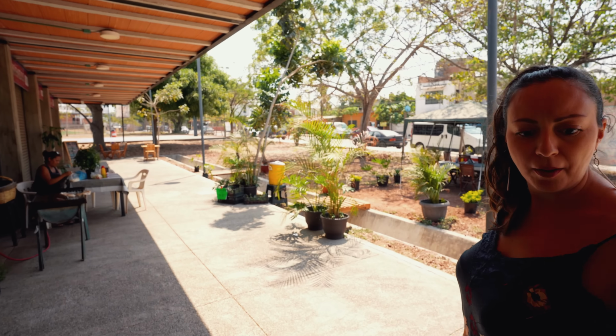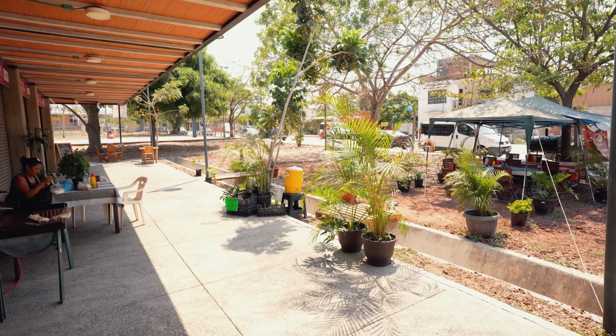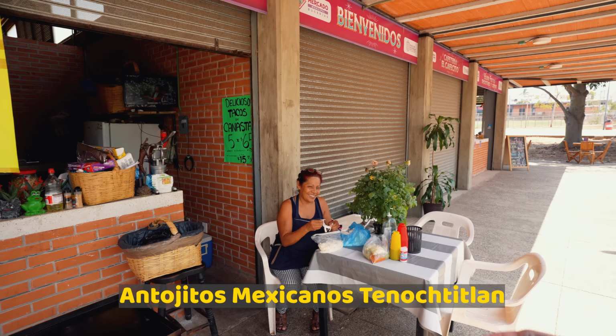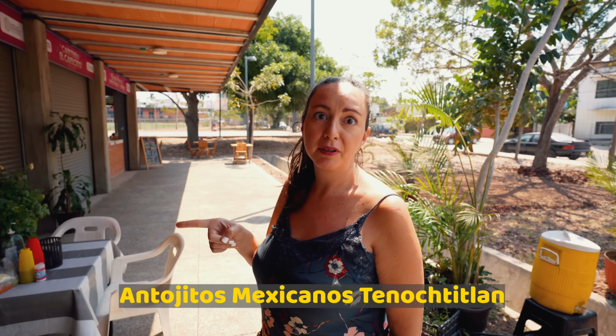So we actually enjoyed that a lot, and we ended up ordering a para llevar. So we're gonna circle back and pick up those gorditas. And they have tacos de canasta, which I tried before and they're very good.